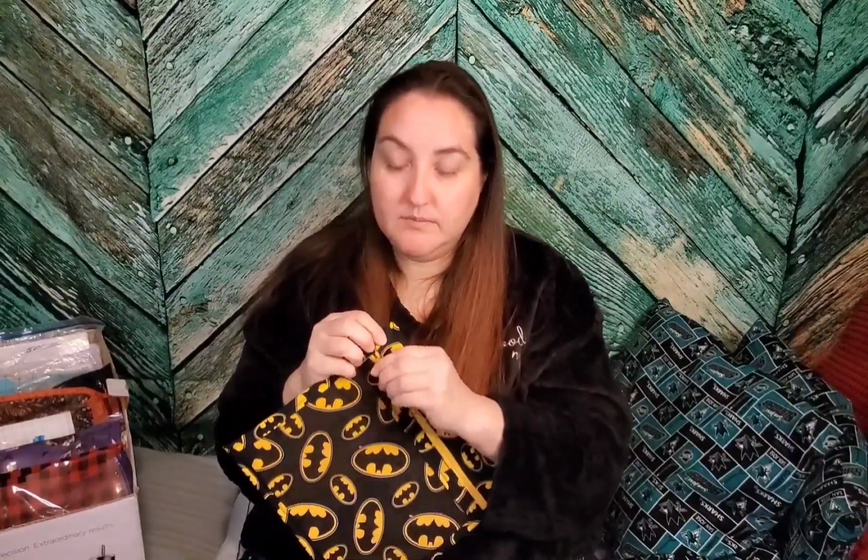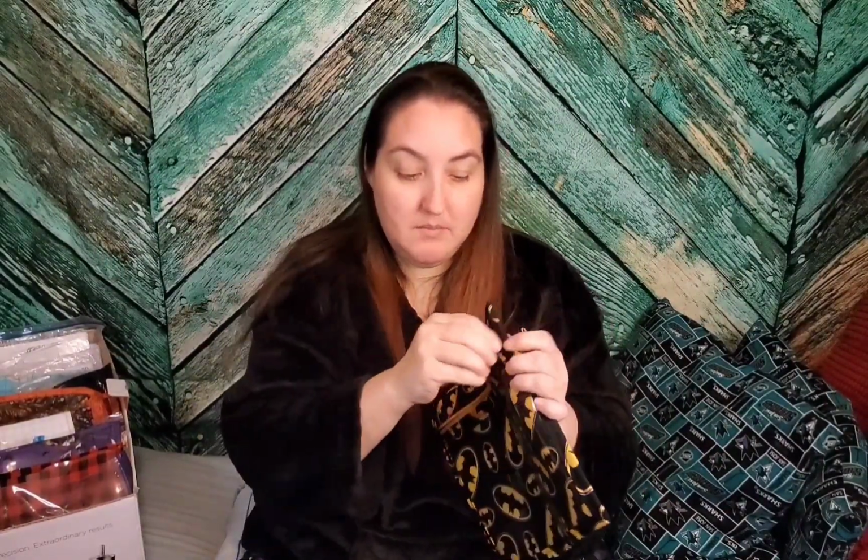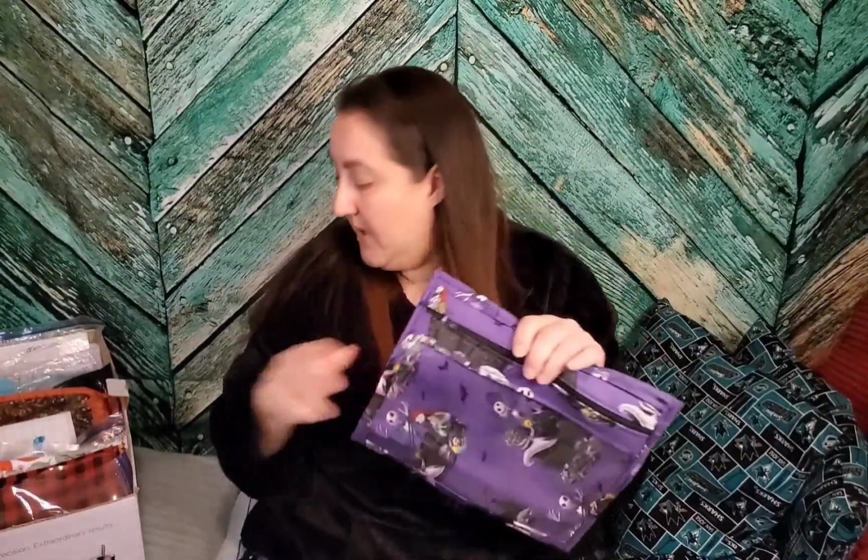Okay. The next thing I'm going to show you is I finally made my first project bag. I don't know which projects I'm going to use it for, but I finally made my first project bag. Very happy with it. And then I made it a couple of siblings.